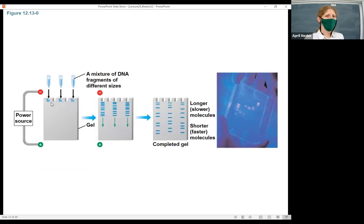So here's a picture of a gel in gray. The DNA is placed in little wells. And this DNA is a mix of sizes. And you have your electricity with a negative and positive end. So this would be the positive end of your battery, and the negative end. And you run electricity through your gel. The DNA will move from negative to positive.